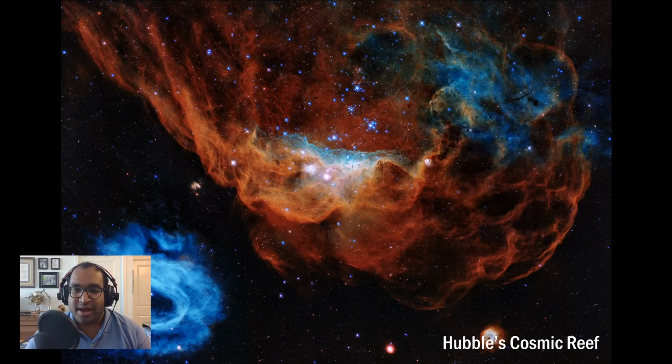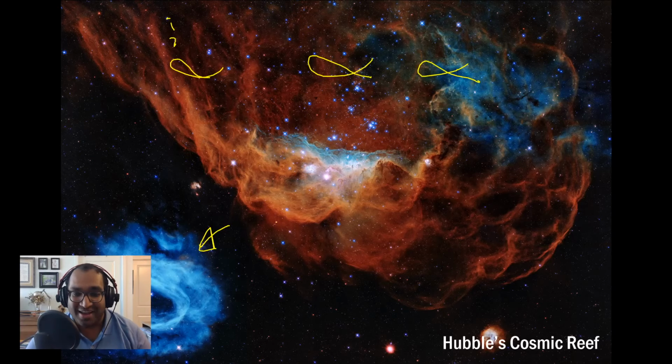And this image that was basically remastered for the release is called the Cosmic Reef because it kind of looks like an underwater world. You could imagine a couple of fish swimming along, bubbling up, and that kind of looks like a jellyfish. It's all very undersea themed, but in space.